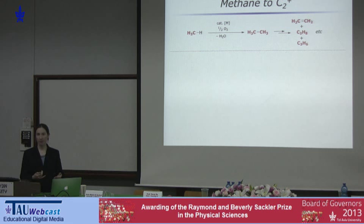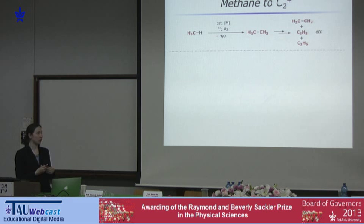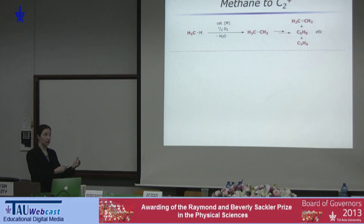And so what I show you here is our basic idea. We want to take methane, rather than forming carbon-oxygen bonds, and couple two methanes together to generate ethane, and then hopefully ultimately either dehydrogenate to generate ethylene, which is an extremely valuable chemical, or move on to higher hydrocarbons and oxygenates that could potentially be value-added chemicals as well, and ultimately liquids.